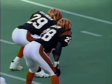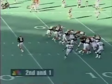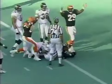There's no question the Bengals offensive line is winning at the line of scrimmage right now, blowing the Jaguars off the ball. Here's Green again, and Green takes it straight ahead, and he's down to the goal line, and he's in. Touchdown signal is given, and the Bengals take the lead.